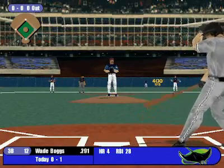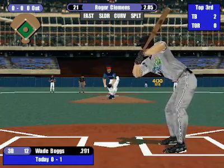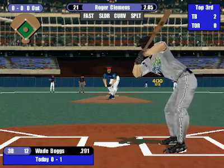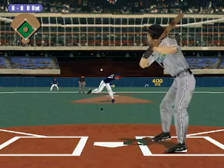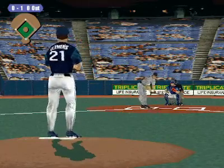One on and nobody out. This might be something to think about. They might start to run it right here. Fastball down the middle. 0-1.